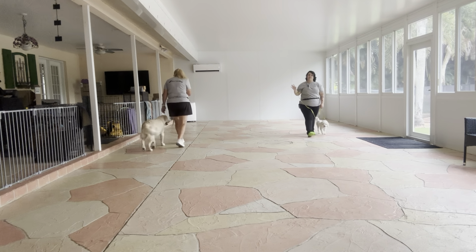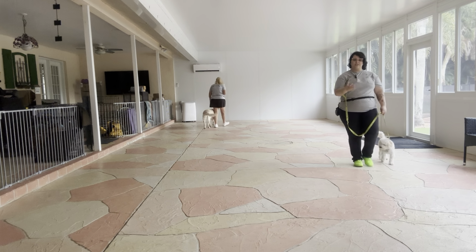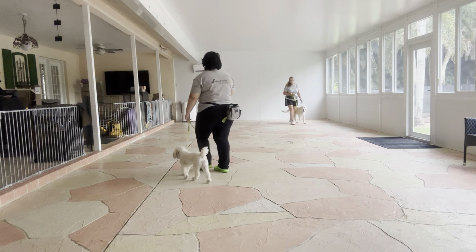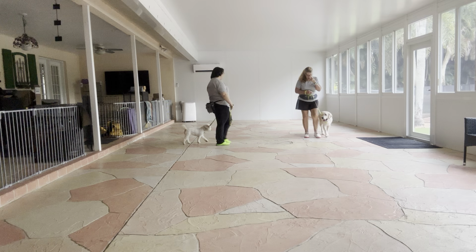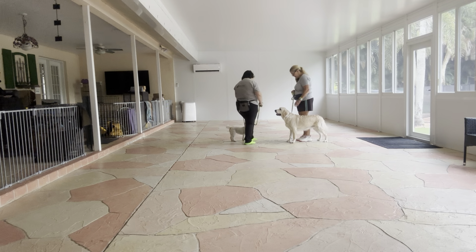Once again, you see Butter got a little distracted. Big thing is that Trudy did not stop the walk. She just continued moving even though she did slow down. Big thing is keeping that motion. We don't want the dog to think that if we stop, they can stop the walk. See, really nice job. Let's go.